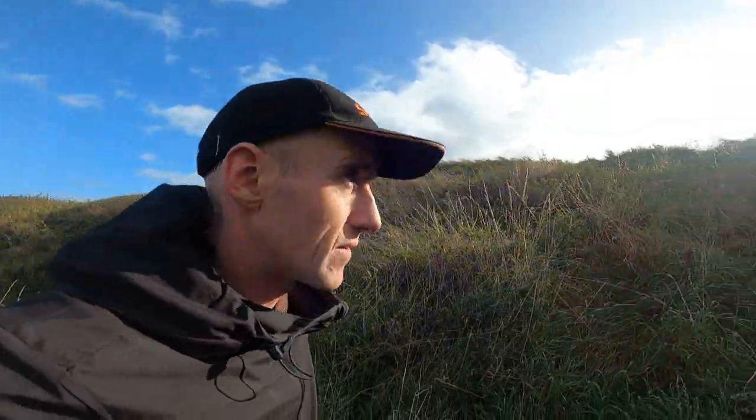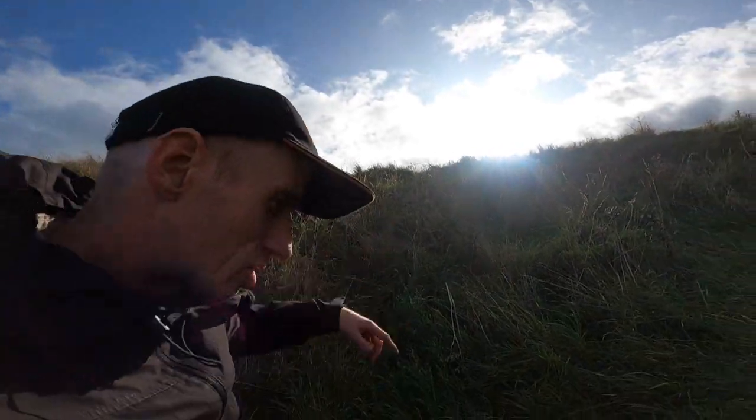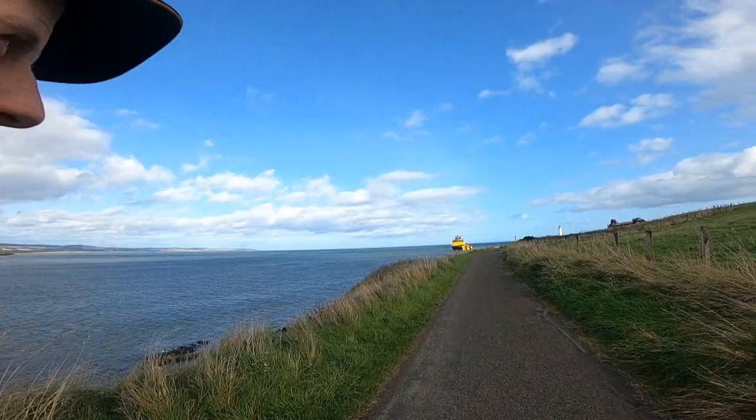Anyway, there's hardly even a visible path right here, folks. I'm just going to push on straight up the hill. Check this out, folks, there's a massive ship coming in right here. This is so cool.